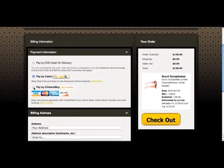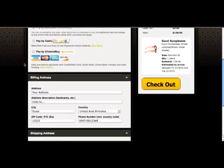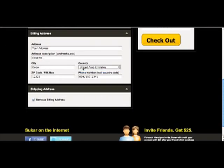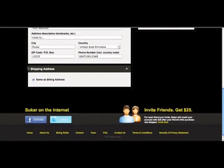Here you can choose your payment method, either pay cash on delivery, CashU, or any major credit card. Here, you type in your billing address, the place you would like the invoice shipped to. Briefly, also describe the location, submit your city, country, zip or PO box, and phone number, so our customer service agents can confirm your order and delivery details.